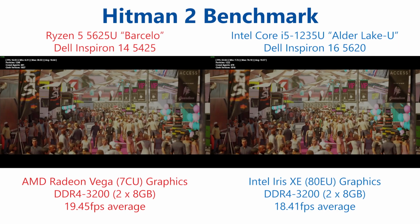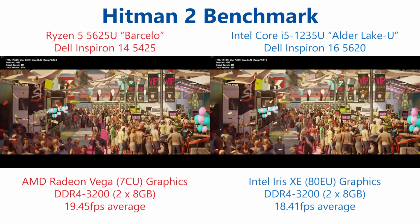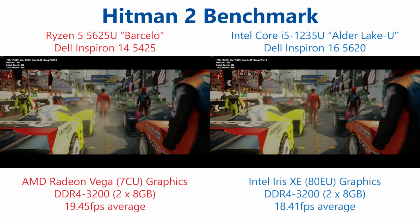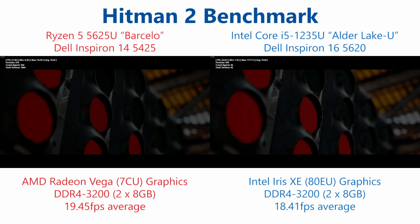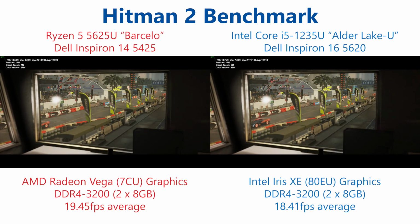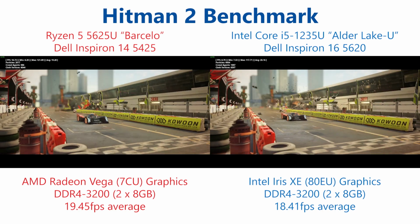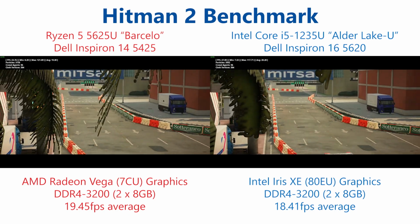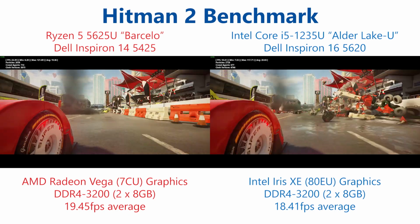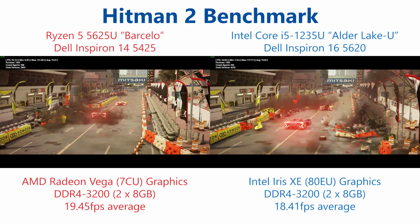Hitman 2 brings the Core i5 back within touching distance of the Ryzen 5. It's still 1 frame per second behind, and that is almost 5% at these frame rates. And it is safe to say that neither of these are really playable at 1080p and medium detail. The game didn't appear to have any render scaling settings, so I opted to run it at native resolution, but perhaps dropping to 720p or the low detail preset, or perhaps even both, would have been sensible.